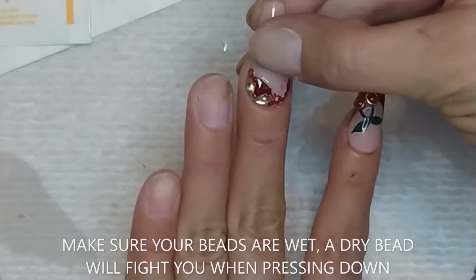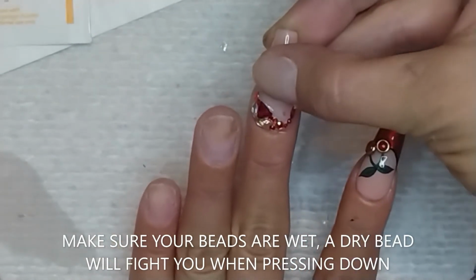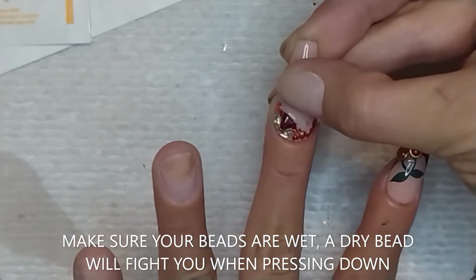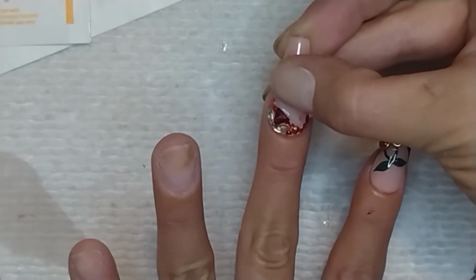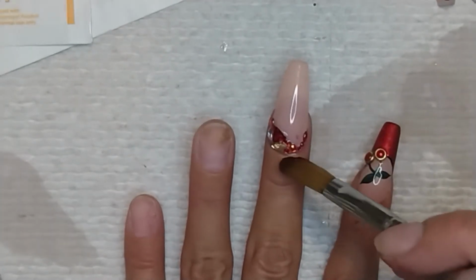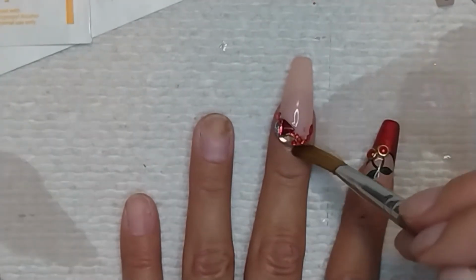Push, push, push. Give it about 5 seconds. Don't worry. Or 10 seconds. Give it 10 seconds, I'm sorry. Give it 10 seconds and then go in and wipe that excess acrylic out of the way.